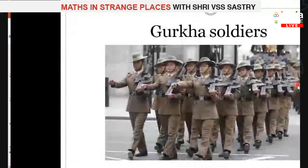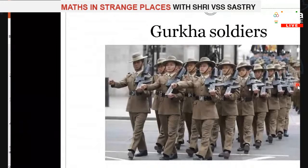So these Gurkhas were used for the liberation of Singapore. But unfortunately, the Gurkhas, as well as their enemy, the Japanese, almost look alike, because their features are Mongoloid features. They look alike. But Gurkhas also had another problem. They were not educated enough. So what Mountbatten did was he employed these shoelaces.